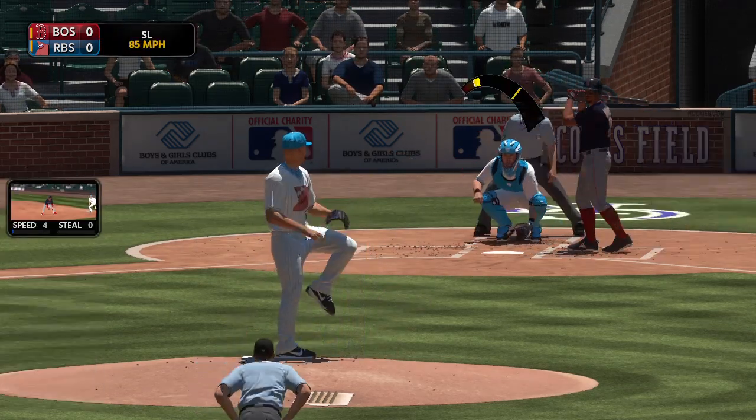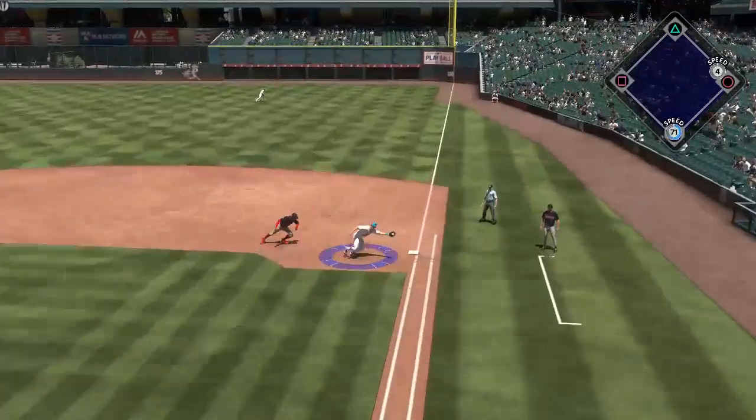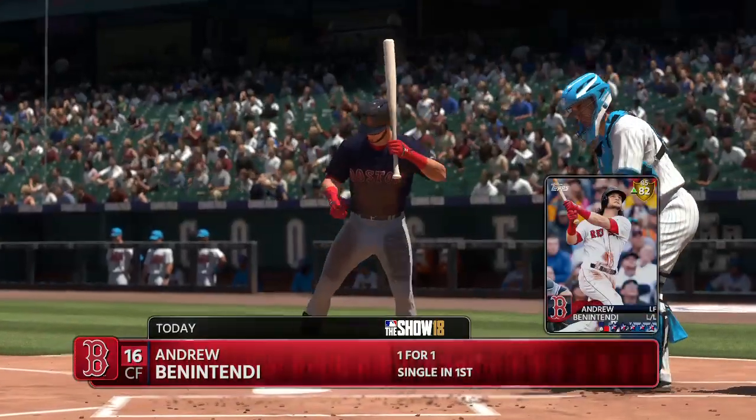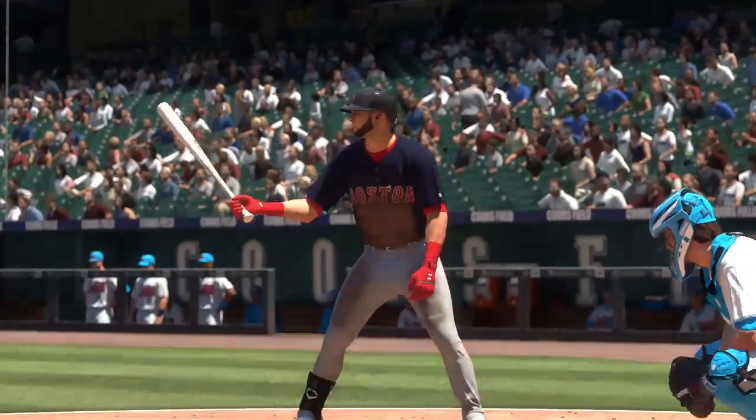Knee-high slider that he takes a look at. A bullet to first base. Tries to dance back into the bag. Not in time to double off the runner.